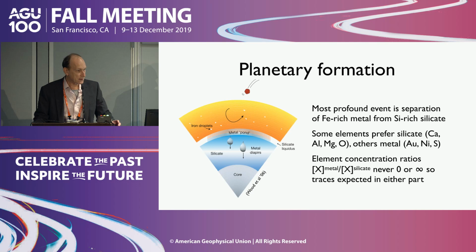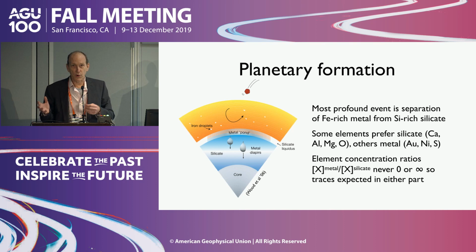So the situation I want you to focus back on is the planetary formation scenario, which is diagrammed by this cartoon that you see on the left side of the screen here. And really the most profound event that happened in the formation of a planet is the separation of iron-rich materials from silicate-rich materials. And what this winds up doing is it sets up a competition between elements' preferences for one type of material, metal versus silicate.